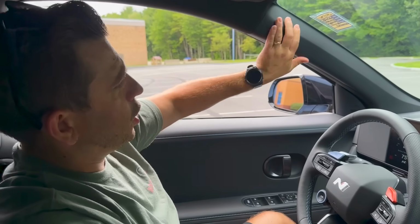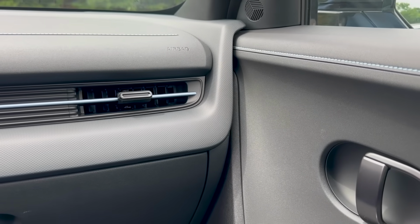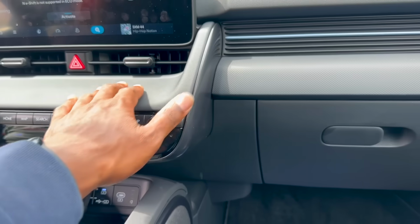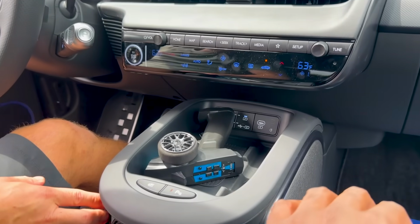I mean, the fit and finish is not bad, but it feels very plasticky. But you know what? That's everything today, right? But there are no real panel gaps. This material is like recycled tires, I'm sure, out of some Korean tires.